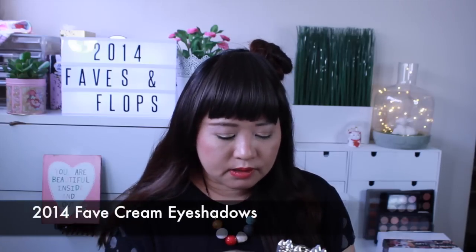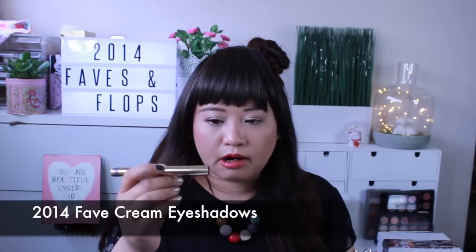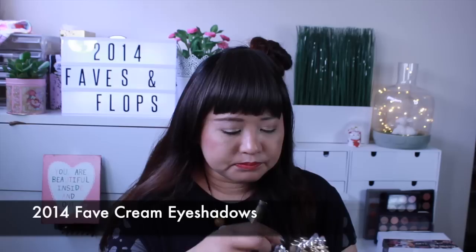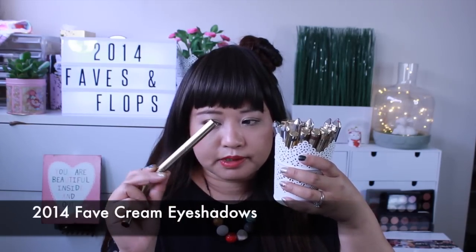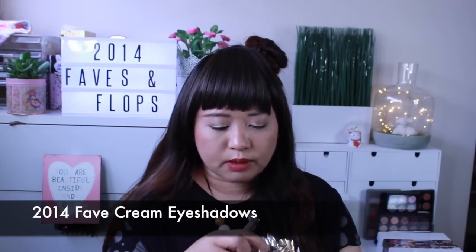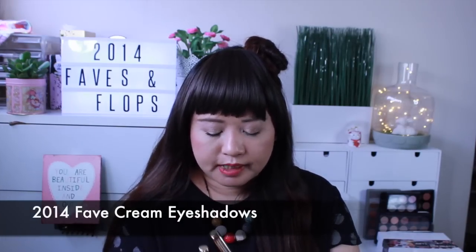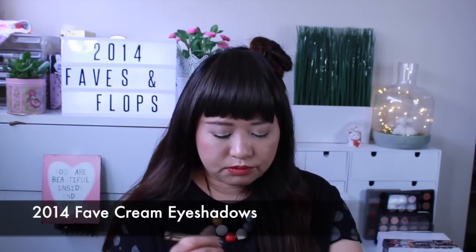So for top cream eyeshadows, I have two. They're actually two brands. They're the By Terry Ombre Black Star cream eyeshadow pens. I've been so obsessed with them. I've collected almost every single one. I'll just swatch some colors for you. And these pencils are just so beautiful.